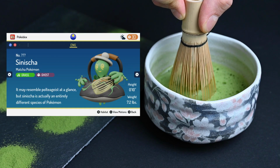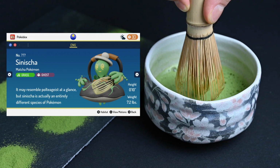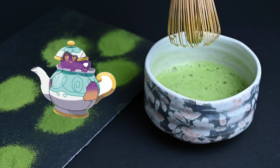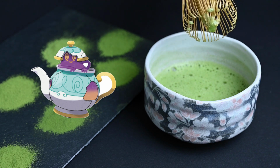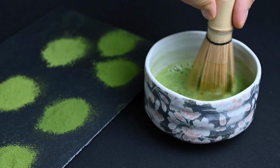I think there will be a Pokemon based on the chasen and the chawan, as these are the 2 most iconic pieces of Japanese teaware, just as the first stage, Polteageist, was based on the iconic British teapot. That's just a theory, but we'll see what happens. I definitely think there will be much more tea knowledge to come from Pokemon in the future, and we'll be here to talk about it.